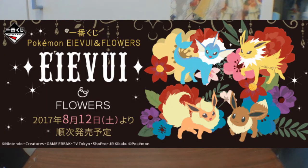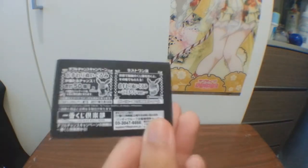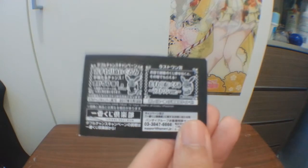So back to where we are, and to show you proof that I did the lottery for the Ichiban Kuji Pokemon Eievui Flowers, it's right here on the ticket, one of it, and here's the back side. For those of you living in Japan right now, waiting to get the codes, I will show them to you right after you see my live reaction.